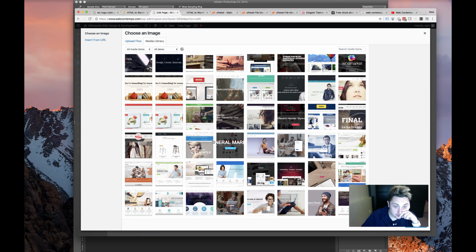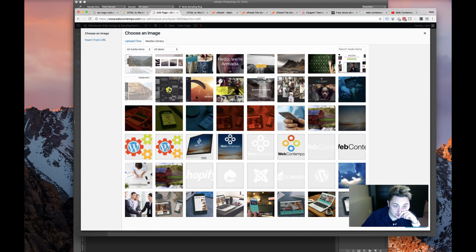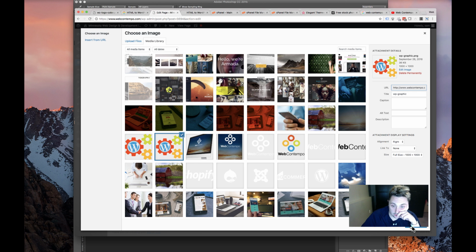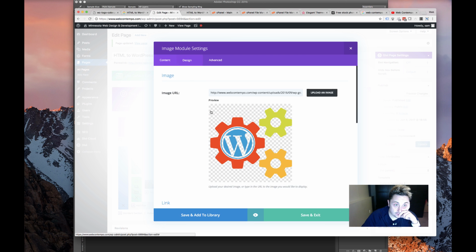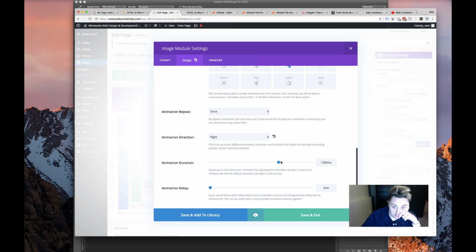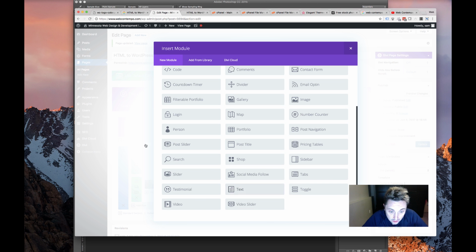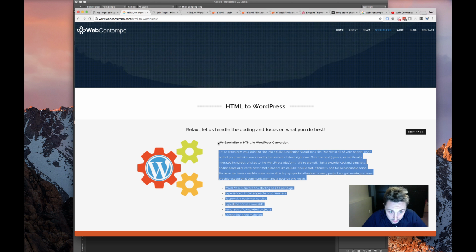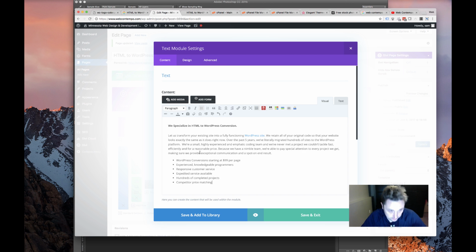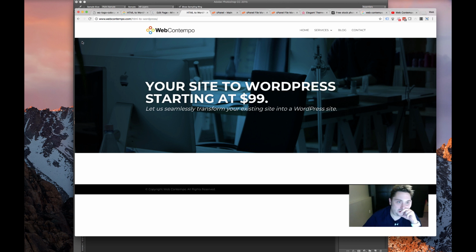Good grief. Okay, there it is. Let's see, 981. Let's do that one since it's square. Okay, let's see. Slide towards the right. We'll just pop that up a little bit. And here we'll go with the regular old text module. We should just hopefully be able to copy paste this. Looks good there. Alright, let's see how this looks. I don't know if the headers are going to be the way I want it or not, but it should be a good start.